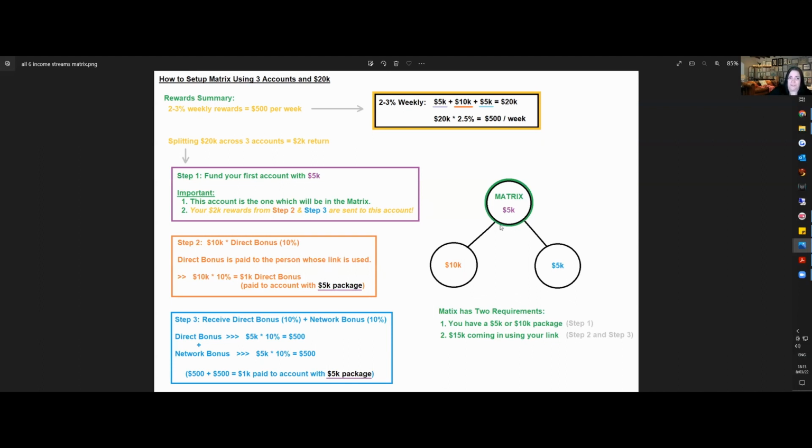The direct bonus is paid to the person whose link was used for account number 1, similar to the example that we used prior. So 10,000, 10% of this, 1,000 goes to a direct bonus to account number 1. And it's paid into the account with the 5K package, which is this. 10K, 10%, and paid into this. At 70 and 30, 70% is active, 30% is passive, and with the passive 30 income stream, you'll earn an additional 30% on that 30% paid out every single month for 13 months consistently.